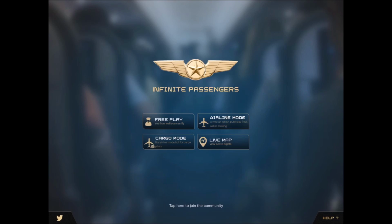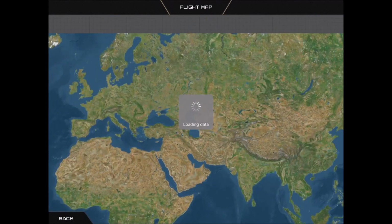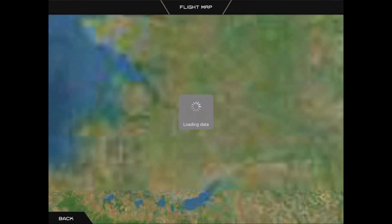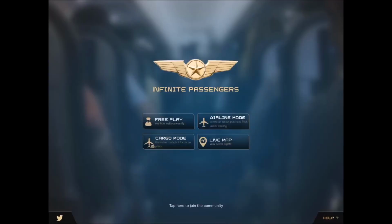Cargo mode is the same, but with cargo, and the live map is just a live map of all the Infinite Passengers users in the world. So that takes a little while to load. That's mostly due to my Wi-Fi. So yeah, I think that's pretty self-explanatory. And cargo mode, you get less aircraft. In airline mode, you get the Airbus A320, Airbus A330, A380, and 777, I'm pretty sure.